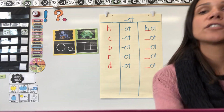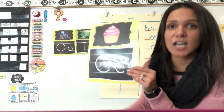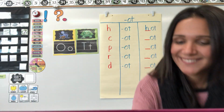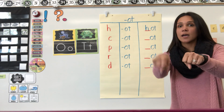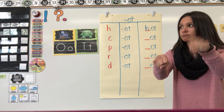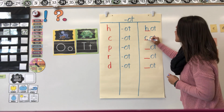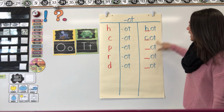All right, let's do our next consonant. What letter is it? C. Echo me. C, cupcake, k. C makes the k, k, k sound. Let's put it in front of OT. Here we go, fists together. All right, echo me. K, k, k. Ot, ot, ot. K, ot, cot. Well done. All right, let's spell my word. Echo me, C-O-T spells cot, cot, cot.